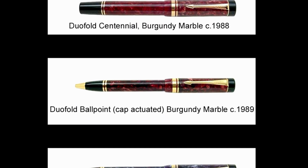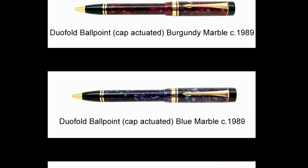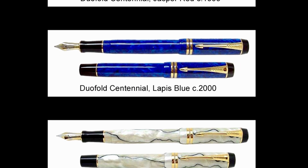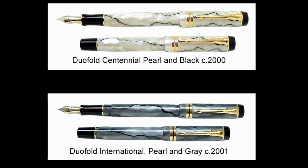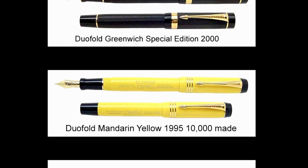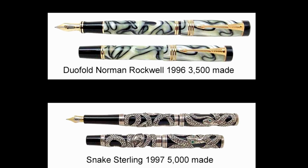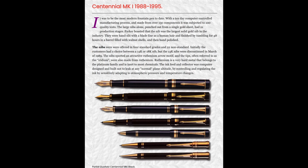The Duofold experienced a resurgence in the 1980s as vintage collecting became a popular hobby. Enthusiasts sought out classic models, prompting Parker to reissue the Duofold in various limited editions. This revival was marked by the introduction of new materials, colors, and nib styles, allowing modern users to experience the pen's legacy while appealing to contemporary tastes.